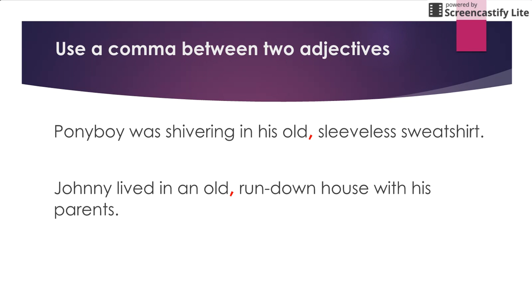The next rule is using a comma between two adjectives. You have to identify that an adjective is a word that describes a noun. If there are two adjectives next to each other, you must put a comma between them to separate the two ideas. Ponyboy was wearing his old sleeveless sweatshirt. Old and sleeveless being the adjectives, sweatshirt being the noun. You must separate those two adjectives with a comma.